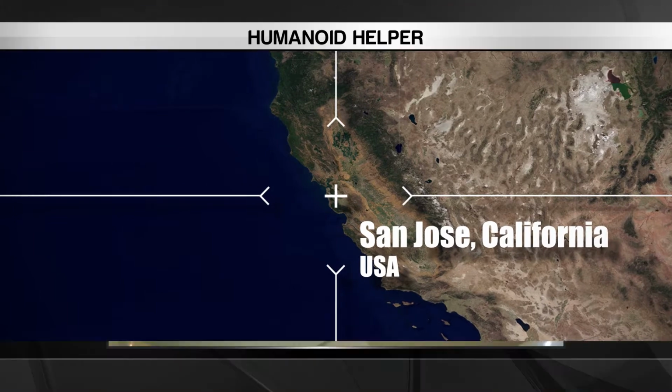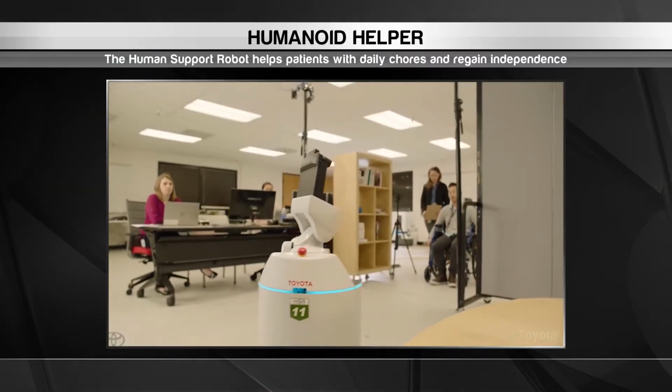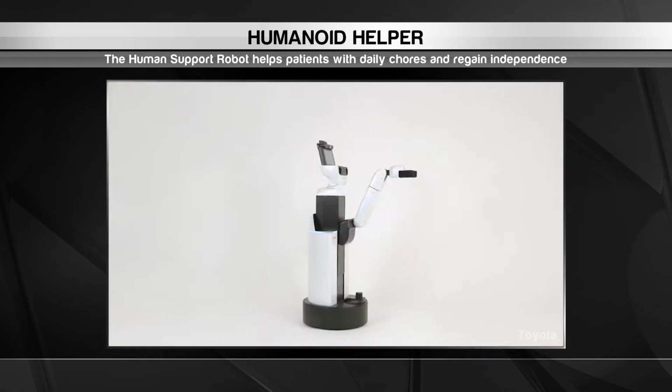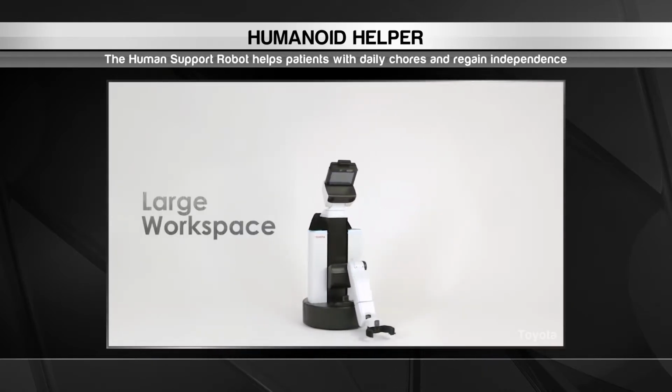With so much demand for in-home care, it can be hard to find enough human workers for hire. That's why Toyota is designing a new source of assistance. This is the company's human support robot. This wheeled wonder's goal is to help patients out with daily tasks and regain some independence.